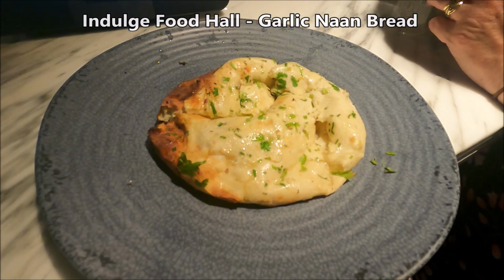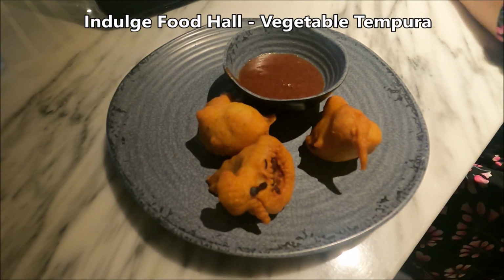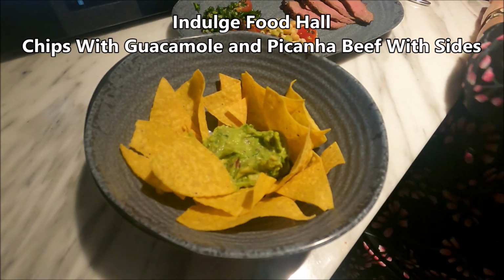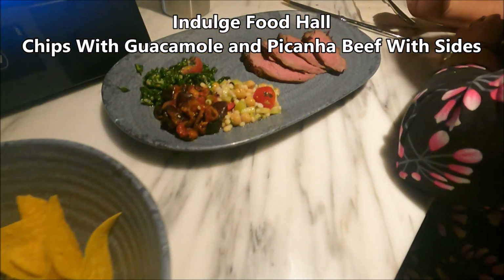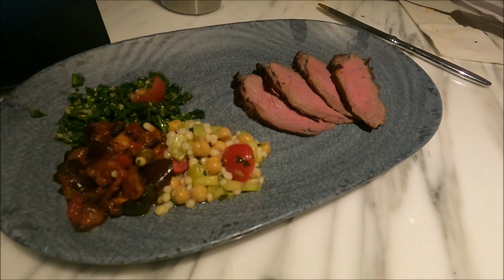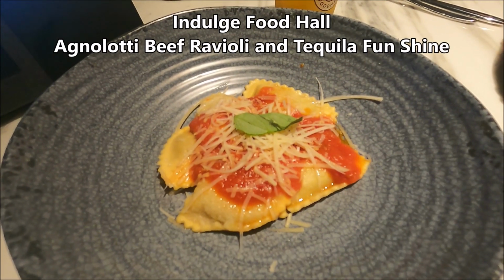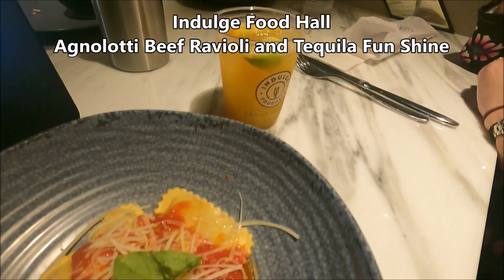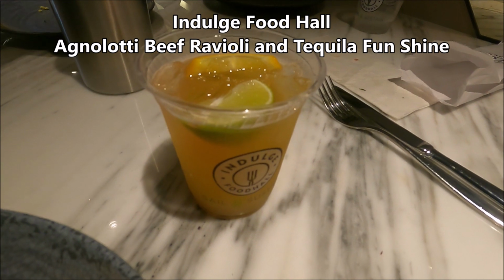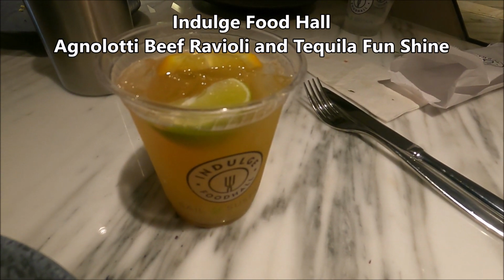We got the garlic naan bread. We also got some vegetable tempura. We also got some chips with guacamole and some Brazilian Canyon beef with some sides. We got braised beef raviolis, and Tammy also got a tequila sunshine because you can get drinks from the same digital menu that you order your food from.